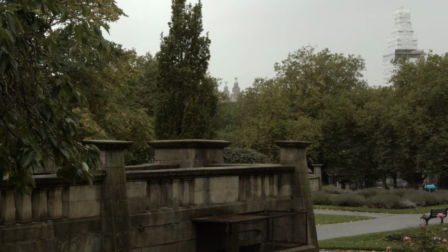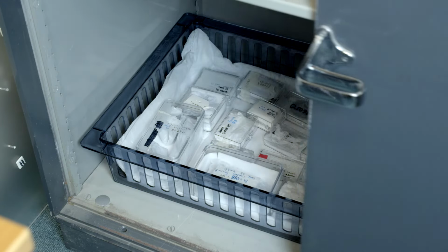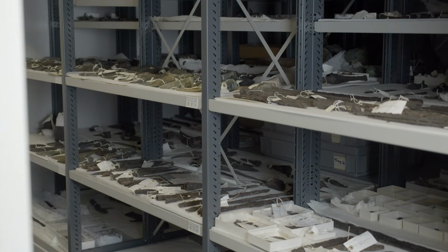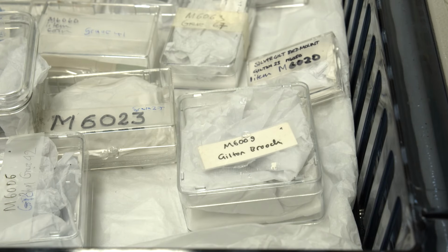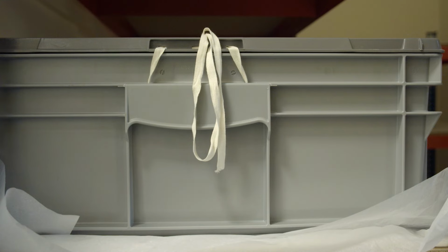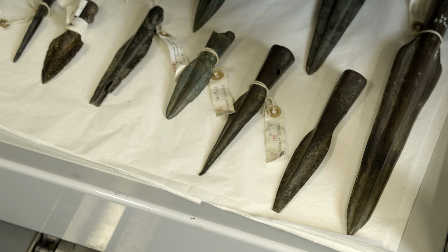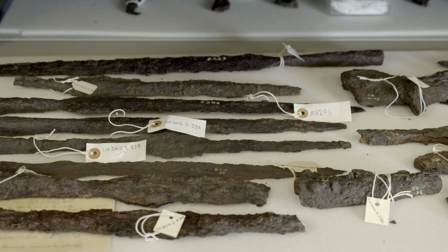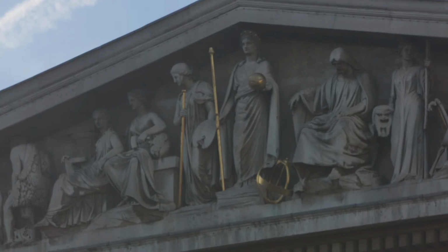Here in Liverpool, in the stores of the World Museum, lie trays of artefacts excavated in the 18th century from Anglo-Saxon graves 300 miles away in the county of Kent. How they ended up here is a story about the earliest years of archaeology in Britain, and also about how the material evidence of our past was once undervalued by the custodians of culture.